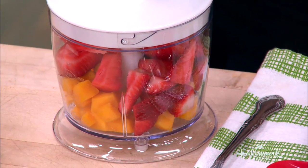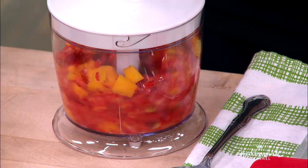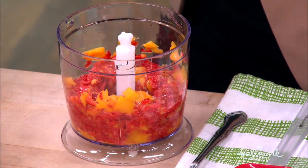Organic products? I really am a big fan of organic. I think it's so important, especially for thin-skinned fruits and vegetables, pears and apples and berries. And look at this, a few pulses, and you have this beautiful baby food. Okay, hang on.